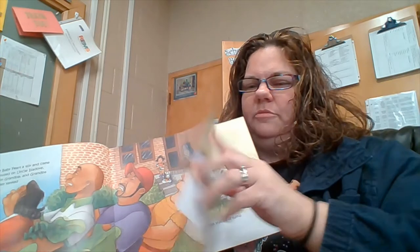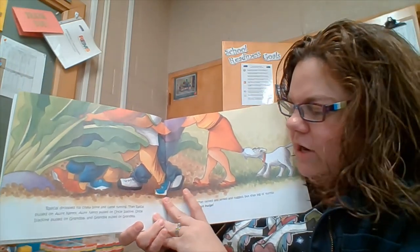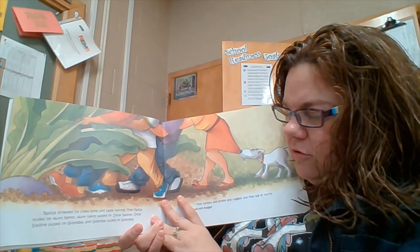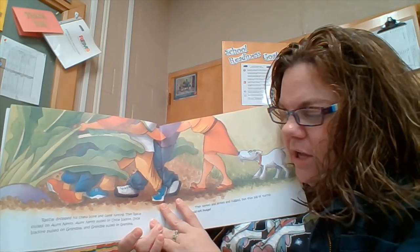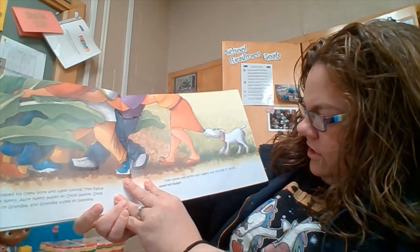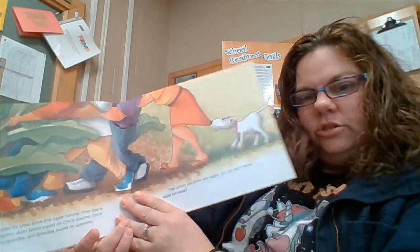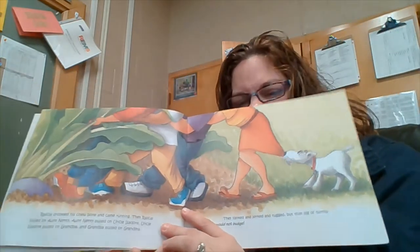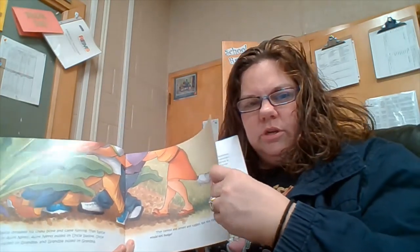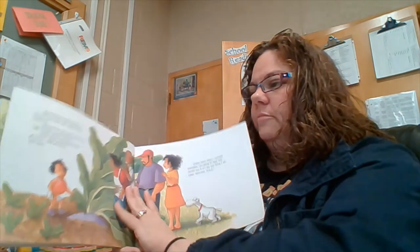So here comes Rascal. Rascal dropped his chew bone and came running. Then Rascal pulled on Aunt Nettie. Aunt Nettie pulled on Uncle Isidore. Uncle Isidore pulled on Grandpa. And Grandpa pulled on Grandma. They yanked and jerked and tugged, but that big old turnip would not budge. It just wouldn't budge. They could not get it out of the ground. What are they going to do? Call for more help? I think you're right.